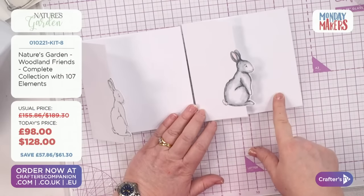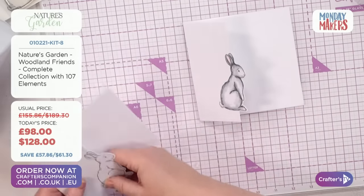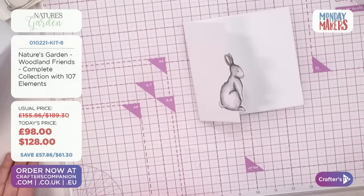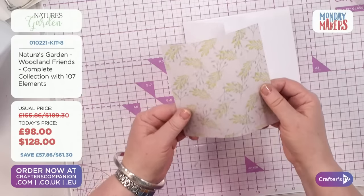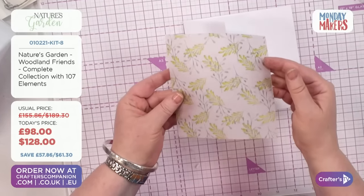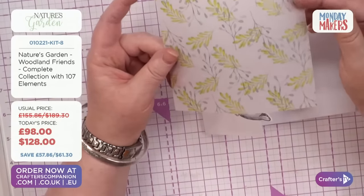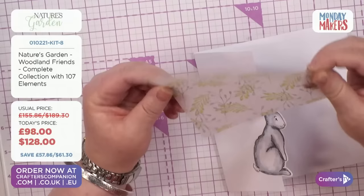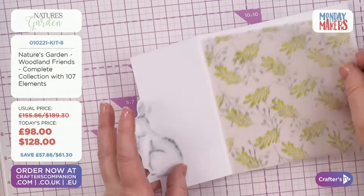There we go. So there's the bunny coloured in. You can see just using the greys. He's such a gorgeous character. And then what I've done to put this together, now that vellum, look at this, that is that beautiful, beautiful vellum. You've got one side where the colour is quite vivid, and on the reverse, you've got a more muted colour. But this vellum would be great for white work as well.